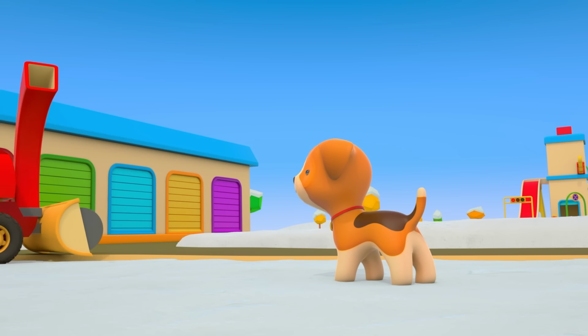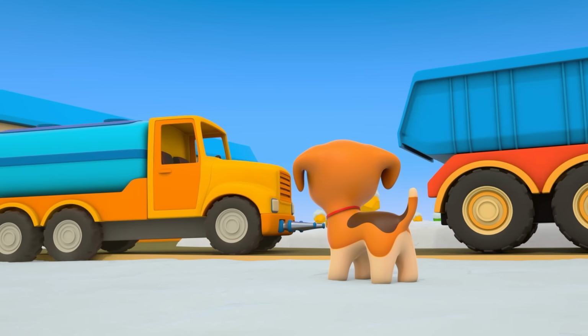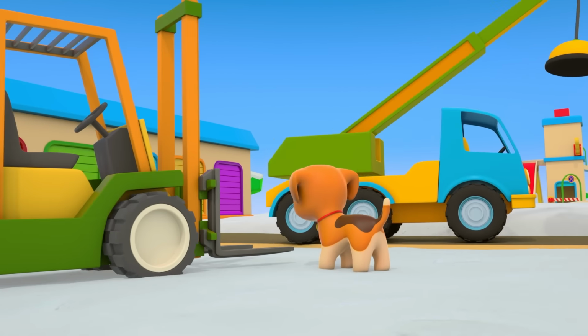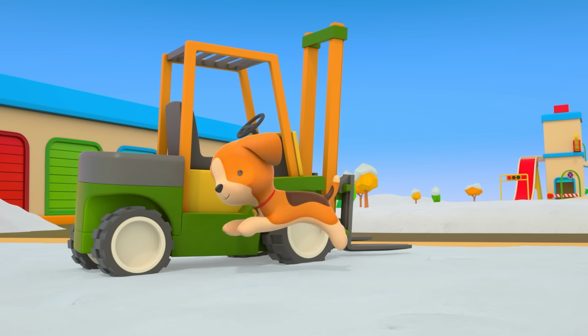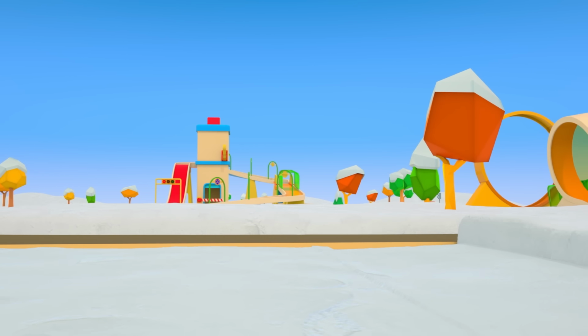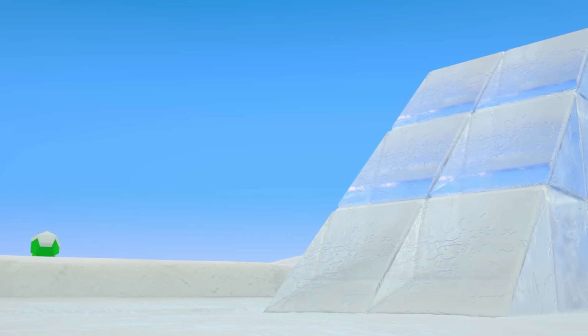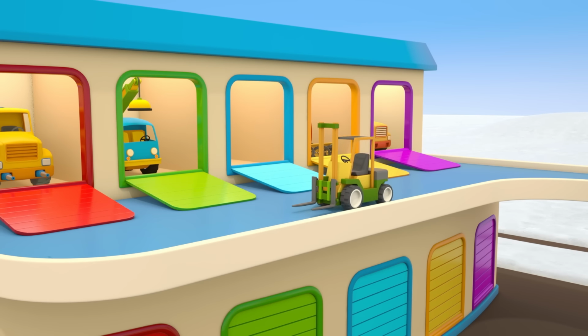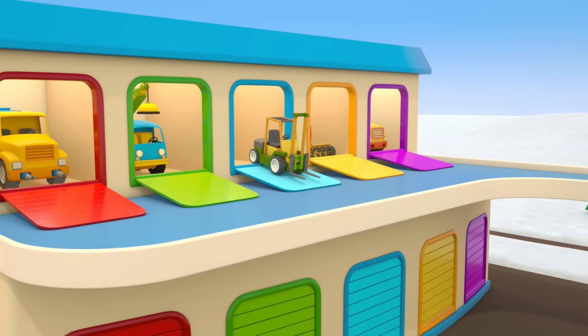Thank you, helper cars. The puppy is very happy. The puppy can enjoy riding the slide all winter now. It's time for the helper cars to get back to their garage. They've got another job waiting for them.